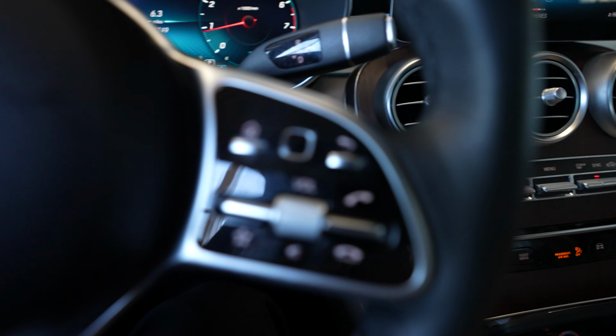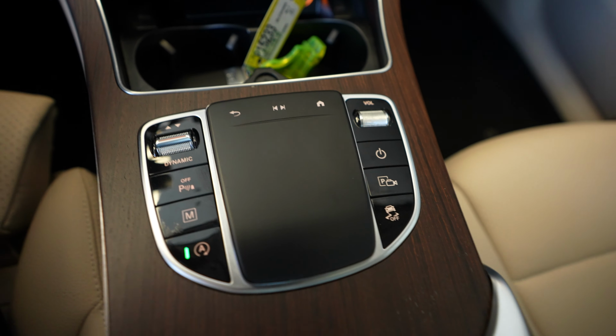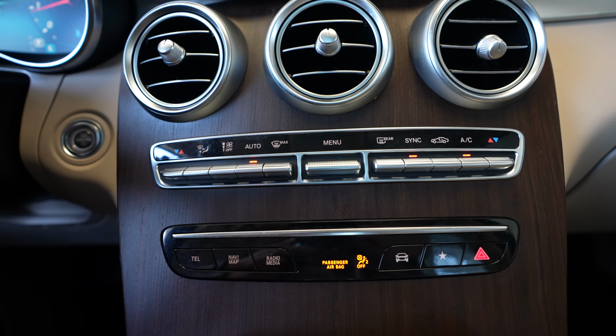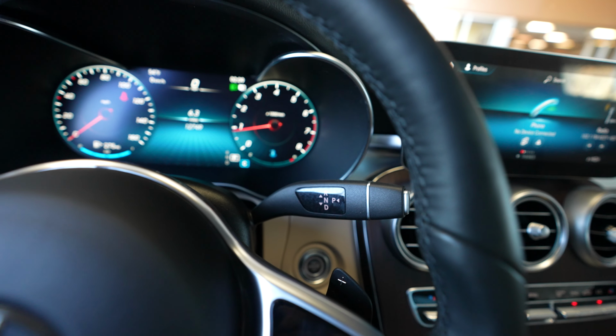You also have controls here on your steering wheel. And another command module right here where you can also make adjustments on the display. Below the display is your climate control, cup holders, cigarette lighter and ashtray, and our shifter.